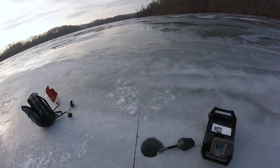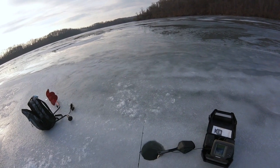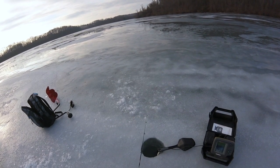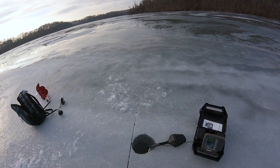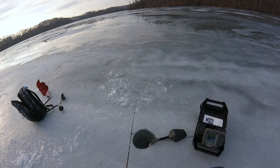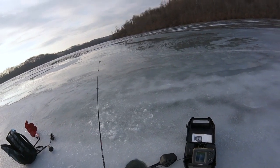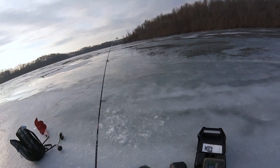Alright, I am back. I've switched to a tiny tungsten ice fishing jig with a power bait wax worm. Hit. Definitely hit. Definitely a hit. I'm getting hits. Fish?